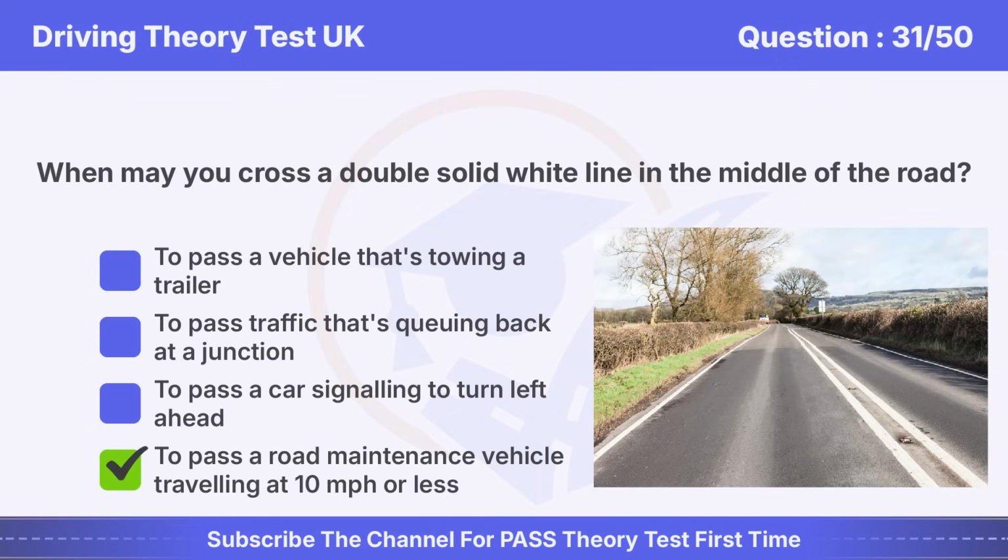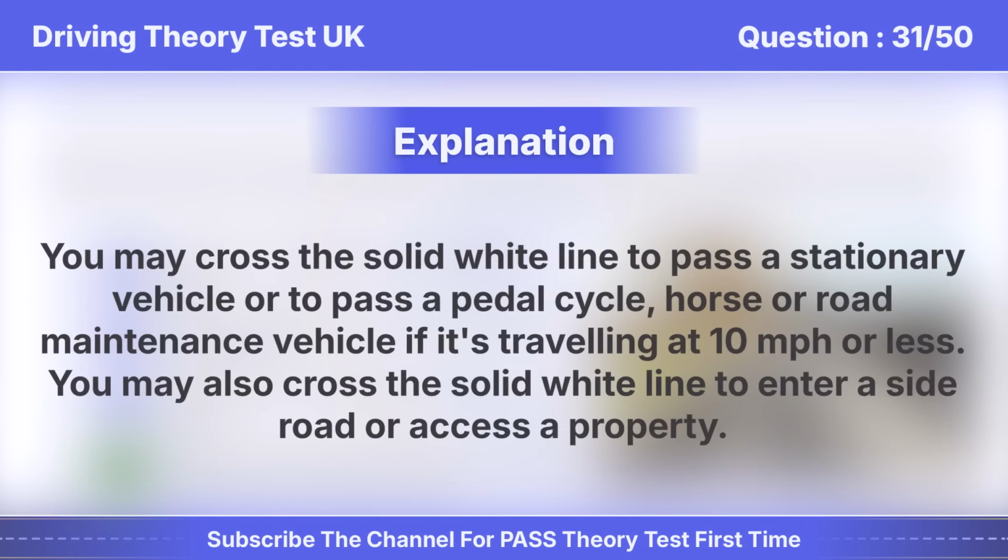Answer is D. To pass a road maintenance vehicle traveling at 10 miles per hour or less. You may cross the solid white line to pass a stationary vehicle or to pass a pedal cycle, horse, or road maintenance vehicle if it's traveling at 10 miles per hour or less. You may also cross the solid white line to enter a side road or access a property.